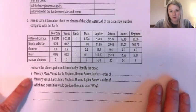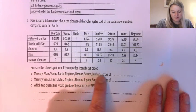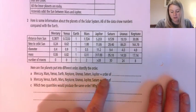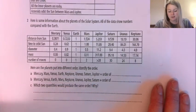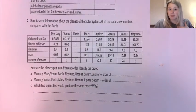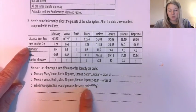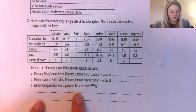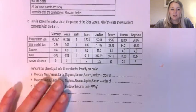So this is quite a good wee question. These are lists of planets in different orders. So what you need to do is figure out, is this one in the order of mass? Is it in the order of distance from the sun? Going from smallest to biggest. Now there are 2 of these that would produce the same order. Try and figure out what they are and then say why you think that is. Okay. So you'll have to show me those.